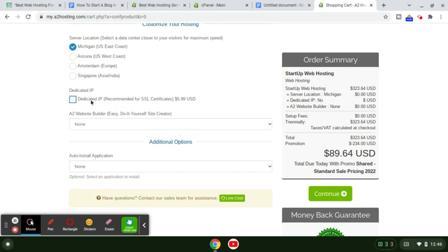These are some optional tabs right here to get a dedicated IP. You may not need that right now. An E2 website builder. We're not going to use that. We're going to be using WordPress to create the site itself. So we're going to leave that at none.